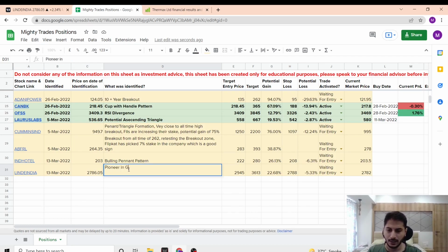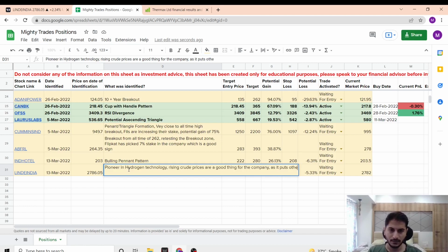Pioneer in hydrogen technology, rising crude prices are a good thing for the company, as it puts other renewable sources of energy in the spotlight.